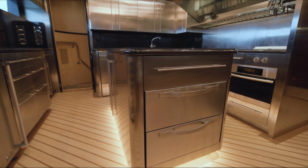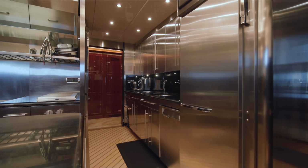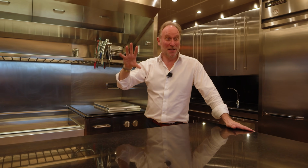Everything looks very professional. You've got your temperature controlled wine fridge there. You've got lots of storage, cooking areas, more refrigeration, a little butler's pantry there, an island unit as well. Absolutely superb. And again, if you want a yacht where you're going to really go places, if you want a yacht where you're going to spend a lot of time on board, a large galley is absolutely essential.